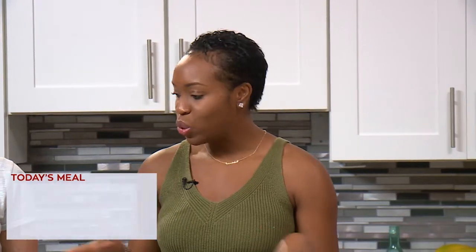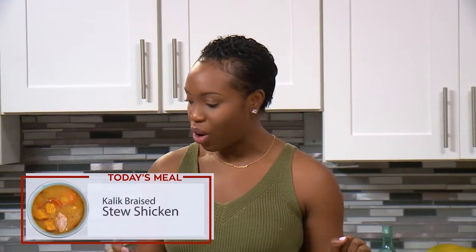All right, so let's get now to our Kalik braised stew chicken. Where do we start with this dish? So first we're gonna add some coconut oil, which is right here, into the pot. Awesome. Which we already have here. Pour the whole thing.